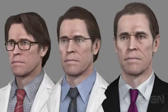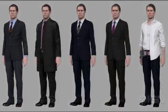In Beyond, we follow mainly Jodie and also her close relation, for instance, Dawkins. We can see him growing and reaching maturity. He begins as a laboratory scientist and he finishes by directing a whole department. We wanted to give him a paternalistic side with Jodie, and at the end, an authoritarian aspect.